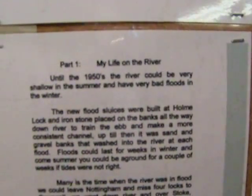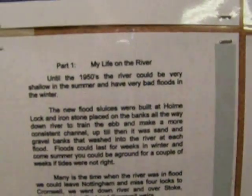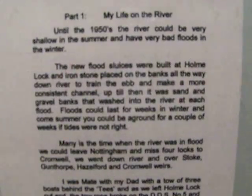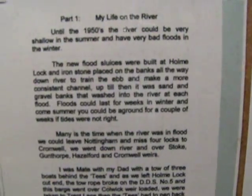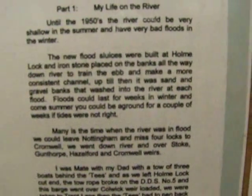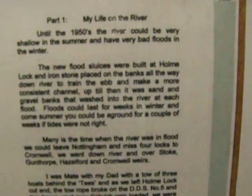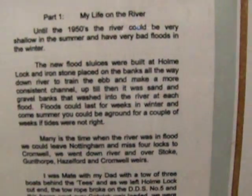Until the 1950s, the river could be very shallow in the summer and have very bad floods in the winter. New floods were built at Holme Lock, and ironstone placed on the banks on the way down the river to train the river and make a more consistent channel, where the sand and gravel banks had washed into the river at each flood. Floods could last for weeks in winter, and come summer, you could be aground for a couple of weeks if the tides were not right.